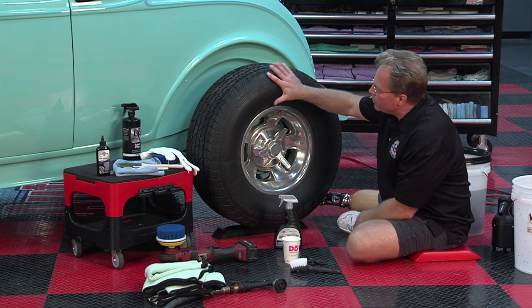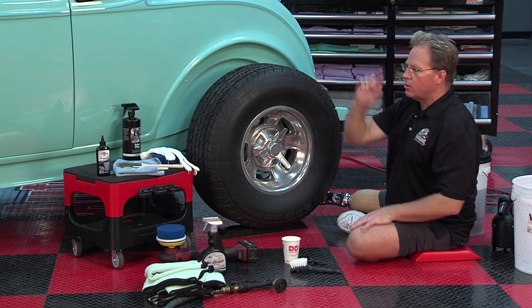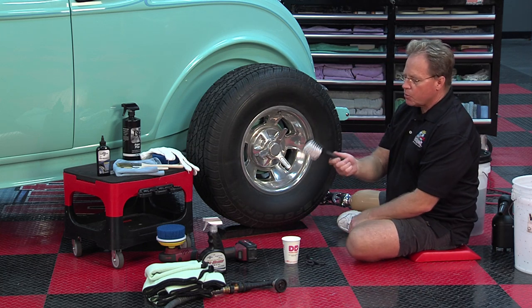Okay, so the first thing we want to do is machine scrub this tire. Both the kits, the Pinnacle Black Label Kit and the Tough Shine, are available in kit form. And they come with a real nice brush.